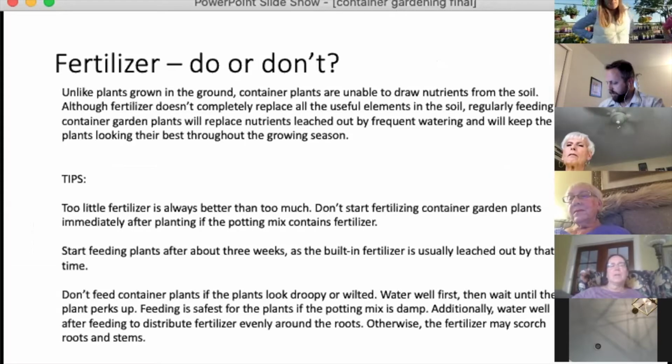So I recommend, and I think most would recommend, that you should fertilize, especially if you're watering appropriately, because the water, as it flows through the bottom of the pot, will leach it out. Too little fertilizer is always the best option because you will burn the roots of the plant and the plant will just fall over. You typically start to feed the plant about 3 weeks after you've planted the container.